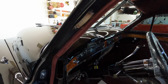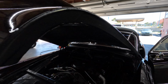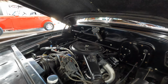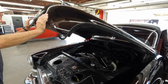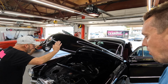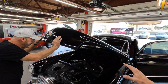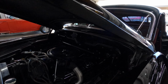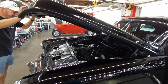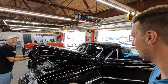How about the big engine? There's the 500. Wow. That is one big motor. It is. And it looks fantastic. And what's cool is it's kind of like a show car, there's not much on the fender wells and all. It's a very clean presentation, and just so well done. And now that it's all cleaned up, you can really see the craftsmanship here. I mean, boy, they did such a great job on this car. I know. Just looks amazing. I love it.